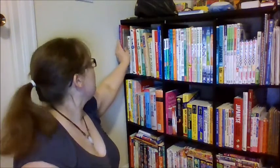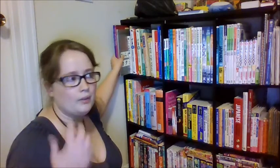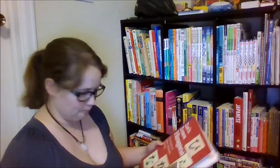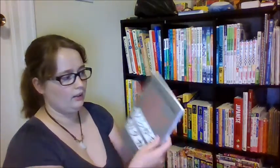So I'll just start over here in this cubby, and if you'll remember right, in my old videos, I had a really tall bookshelf that housed all of this material. It got broken in a move, and so I am down to this little cubby system, which I think is kind of nice. And in the first one we have a guide to learning Hiragana and Katakana.